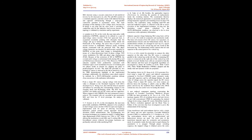Mppt et al. 5, in this work, the near-state pulse width modulation, NSPWM, adjusted to be utilized as a part of dual voltage source inverter, VSI, fed open-end load, is introduced essentially aiming to clearly limit the voltage total harmonic distortion, THD. Within the framework of the strategy, the active time of pulses at the second inverter is moderately balanced within the switching interval, compared to the first VSI.